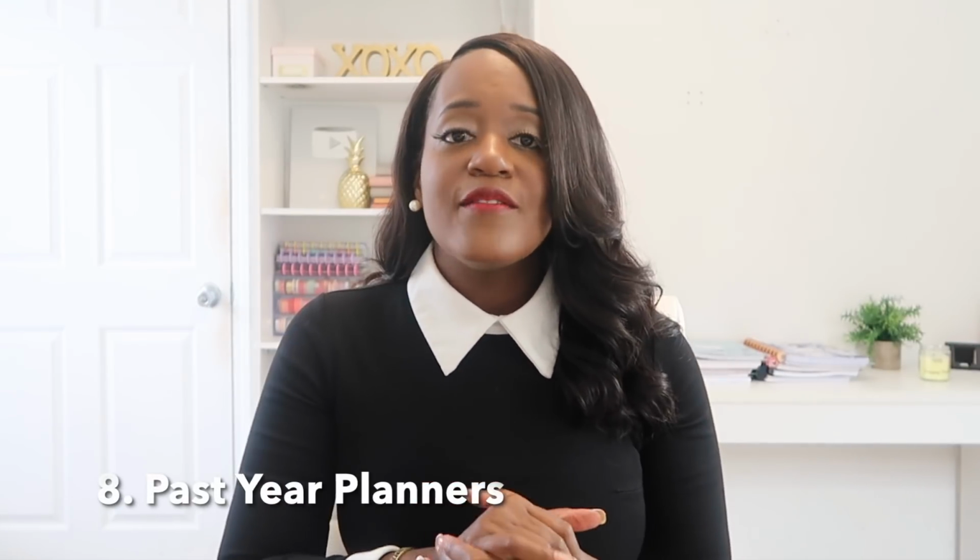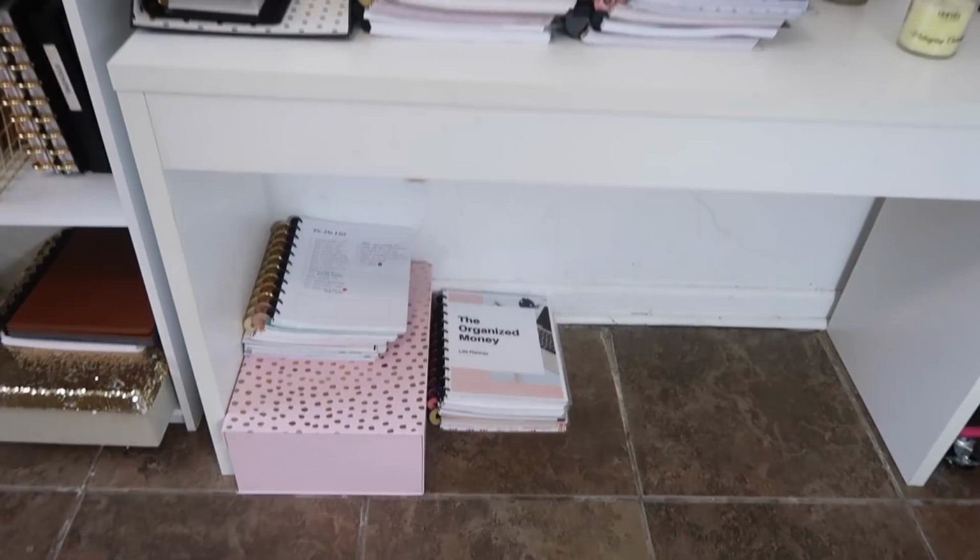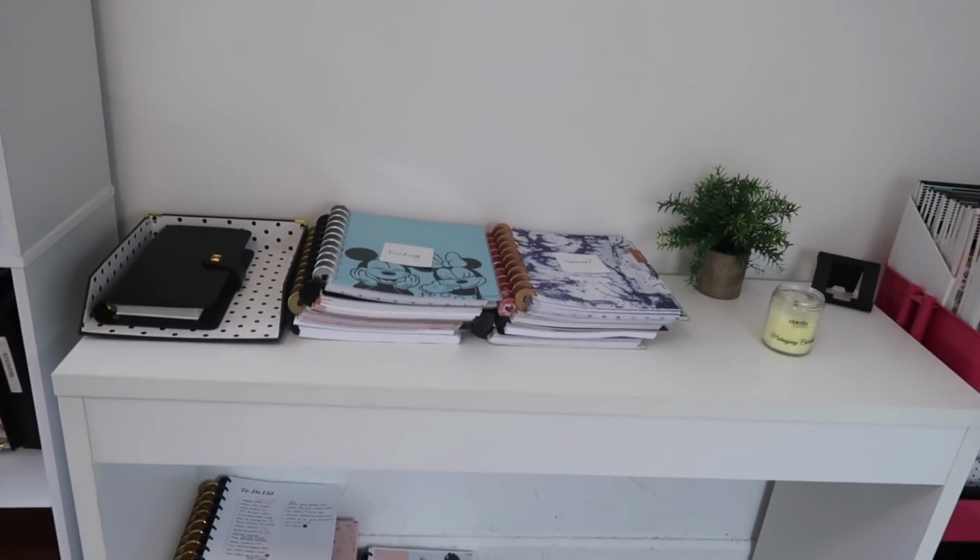And underneath this desk is where I keep all of my past planners. So these are all of the past planners that I have used. I just like to keep them there, to keep them stored. I will keep my planners for 2 years and then I will shred them.